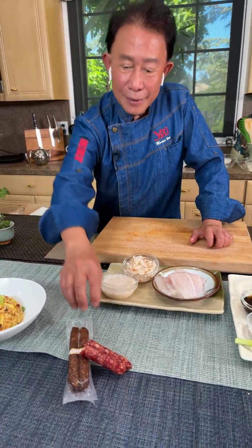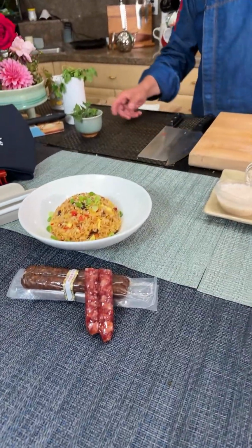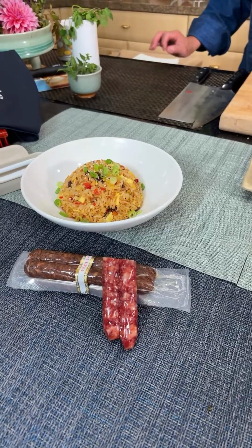But in the meantime, these are the ingredients that we use for this. And anybody else have any question, please ask. Anybody else?